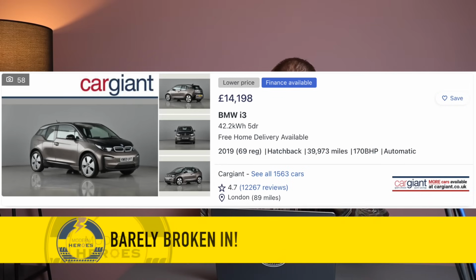But even if you want the standard spec i3, if the S stuff doesn't interest you, this one at just over £14,000, I mean, it's stupendous value for money. They were over 30 grand new. It's got less than 40,000 miles on the clock, and it can be yours for just over 14 grand. I think that is an absolute stonking bargain.